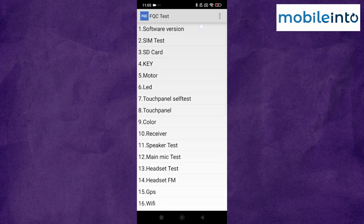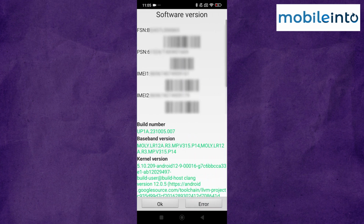Now if you tap on the software version, you can find the IMEI codes of your smartphone. Now from here, just compare the IMEI codes on the screen to the IMEI codes which are given on your smartphone's box and make sure they are both the same.